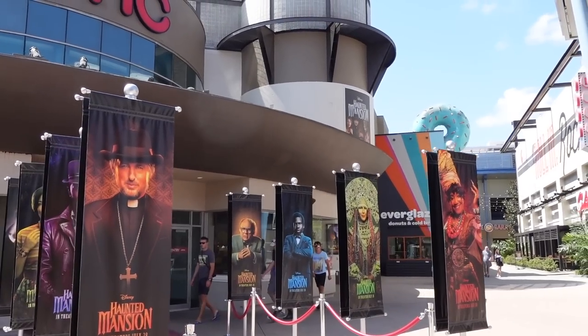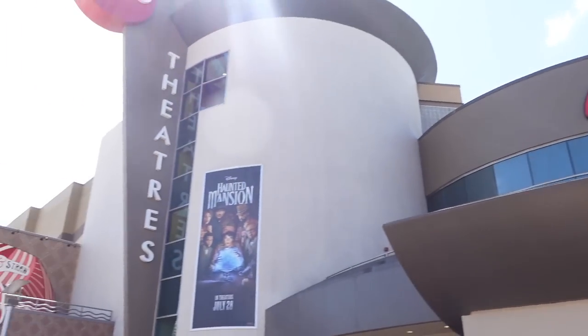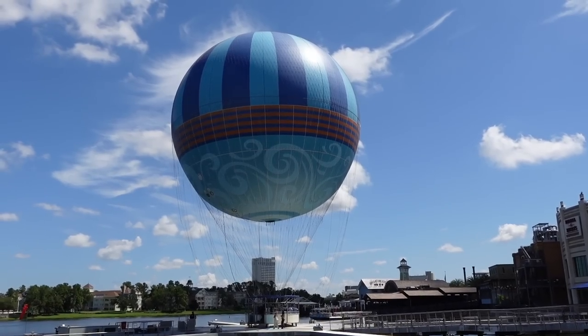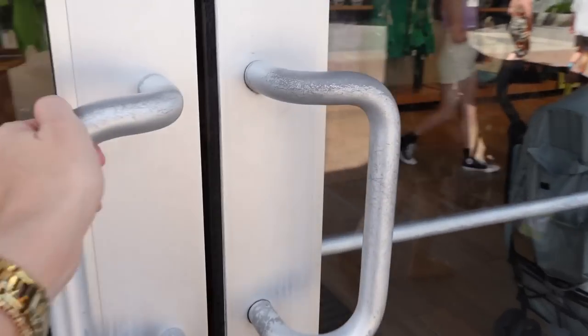It is a very blistering sunny day. I do see at the AMC theater they're playing the Haunted Mansion, which is fun. One day we're gonna ride the hot air balloon. I have spotted Disney Style, so we're gonna pop into the store, see what they have. It's $25 a piece. You are going on it today? Yes. Do we have to? Yes. $25 a piece? Naturally, I'm terrified of heights, so Larry's trying to get me on the hot air balloon.